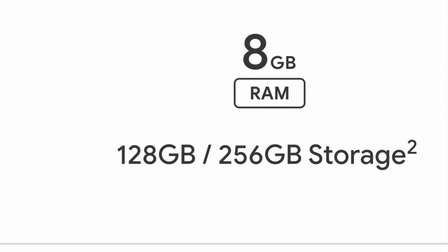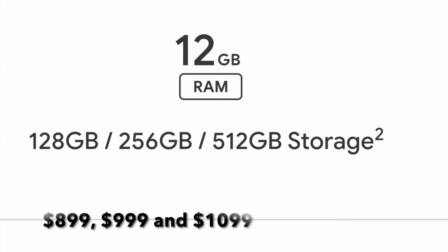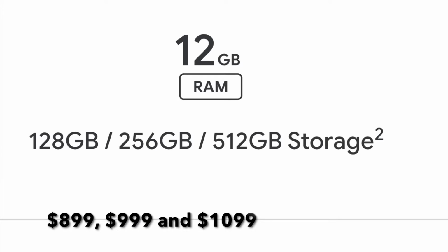So moving on to the final point, which is the storage size and the prices, and then I'm going to show you the colors on the screenshot that I have here. The 6 model will come in a 128GB and a 256GB model. The 128GB will start at $599 and the 256 will start at $699. The 6 Pro comes in a 128 at $899, a 256 at $999, and a 512GB at $1099.